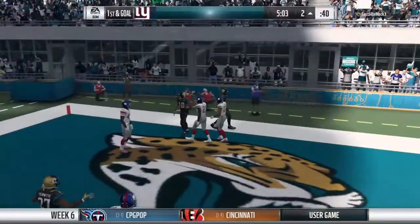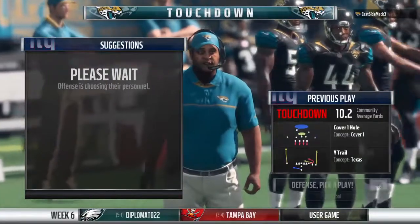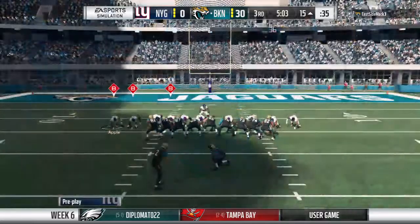Got his man, it's caught. Touchdown, Jaguars. Well, what a quick turnaround there. They get the football. Next play, boom, touchdown.